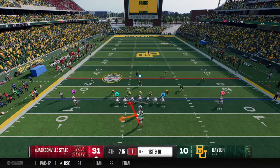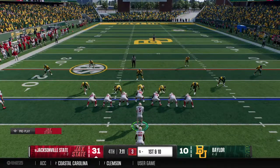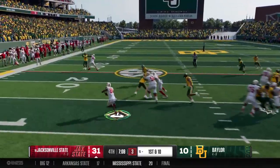This offense tries to get rolling from its own 15 on first down. Quarterback making adjustments with his receivers. Back to the ground game on the left.